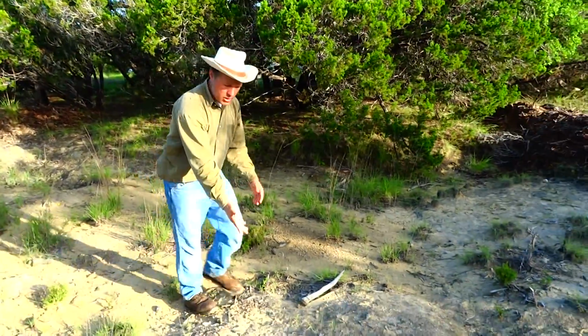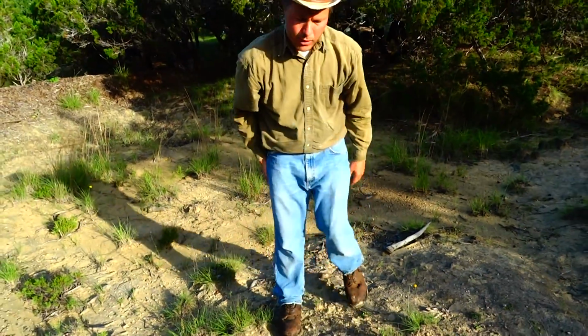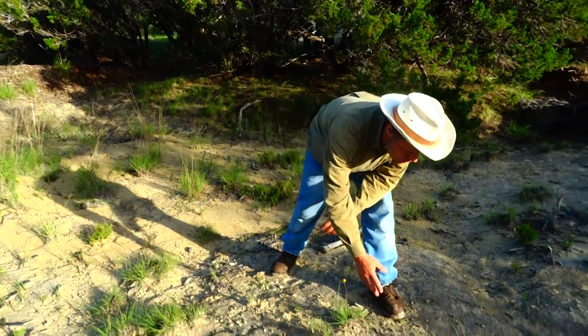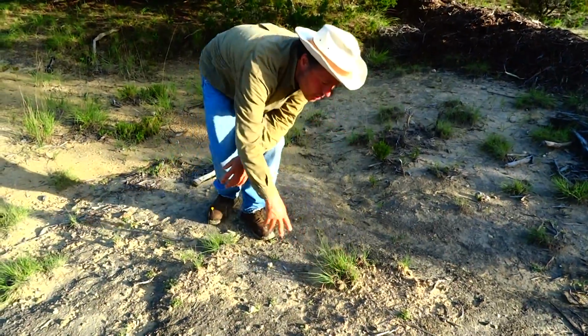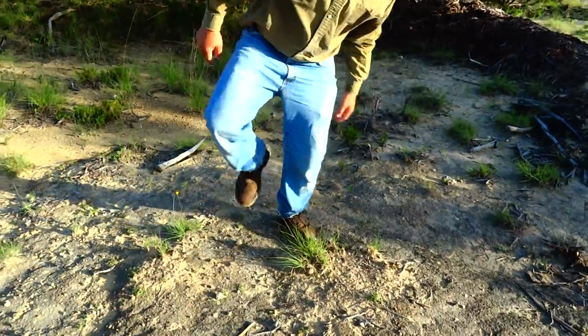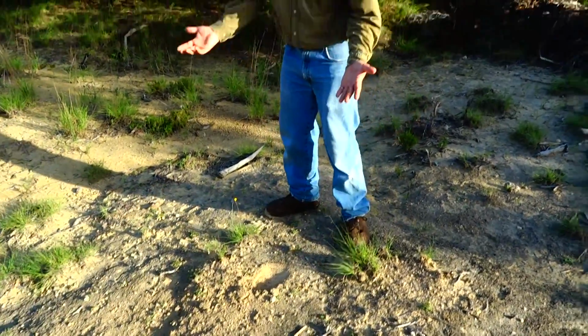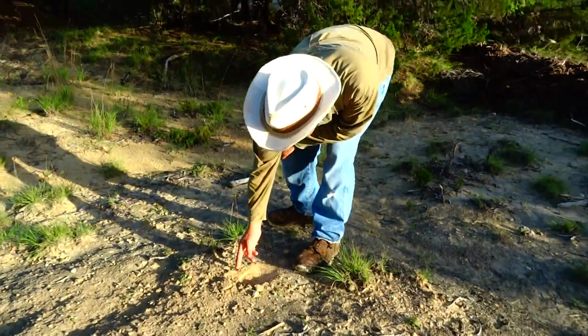You know, look at the ground. There's nothing growing here. This has been like this since at least 1985 when the person bought the property. And you see a little bit of pedestaling. This grass is holding on for dear life, but there's nothing that grows on this. It's solid caliche. Nothing. You know, one measly little root.